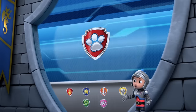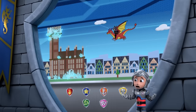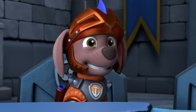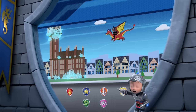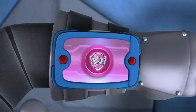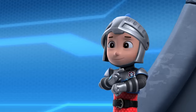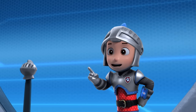Ryder, sir. Sparks shut Big Benji's tower, and the princess and the earl are trapped inside. That's cool, dude. So for this mission, I'll need Rocky. Green means go. And Sky. This puppy knight's gotta fly. All right, rescue knights are on a roll.